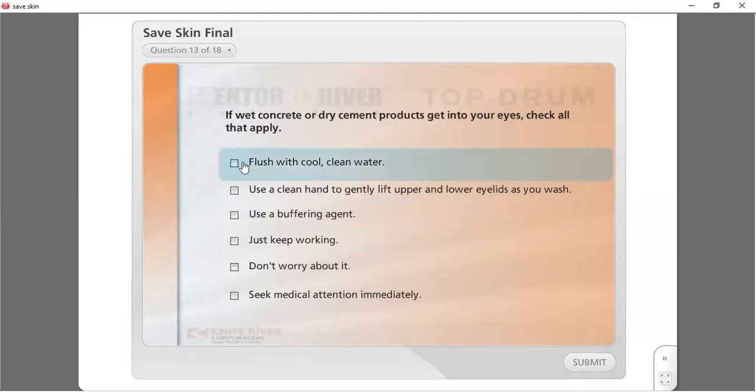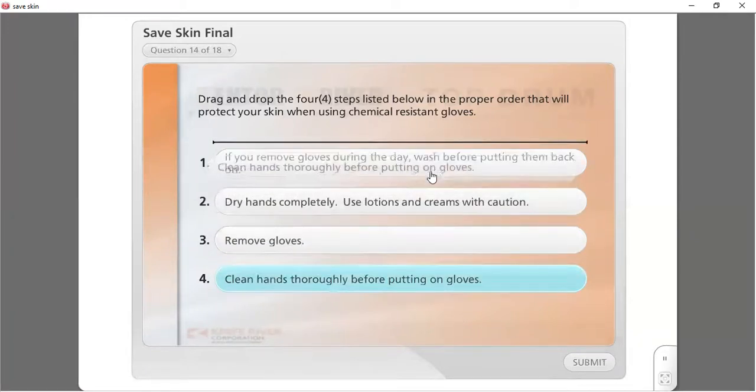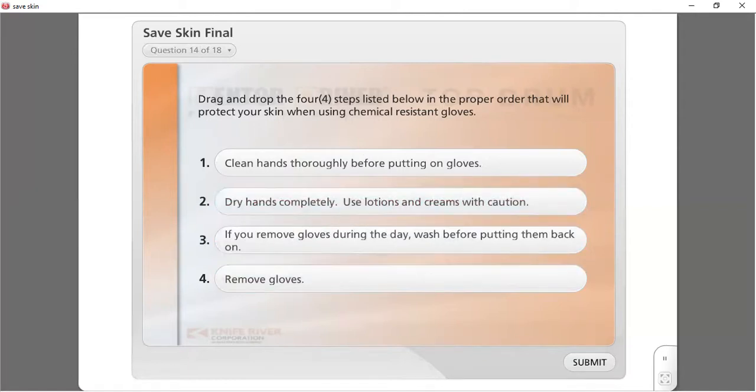Gets into our eyes again. We're going to flush it with water. We're going to raise our eyelids. We're going to seek medical attention. 4 steps in proper order. We're going to clean hands thoroughly before putting on gloves. Remove gloves during the day, that's fine. Dry hands completely, it would be second. And then submit.